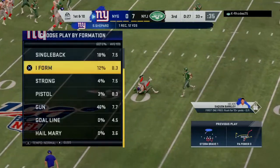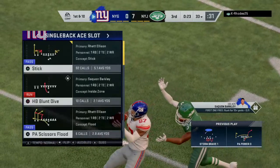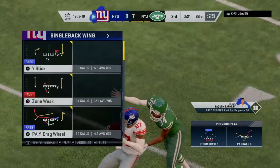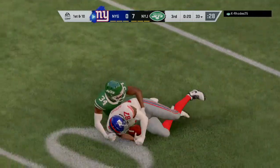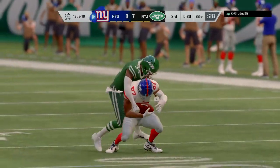Well, they obviously ran man coverage, and he got downfield, broke down the defender, made him... What do you mean by that? Yeah, he made him think he was going to run a different route. Probably thought he was going to take it upfield. Then he curls back inside for the completion.